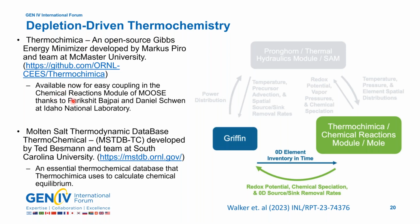And I will say that we have this ability now within MOOS. MOOS is open source. You can download it and start running with it immediately. Then very quickly you can activate the Thermochemica aspect within MOOS now that it's coupled and wrapped, and start to do a lot of the same analysis that I'm doing here.